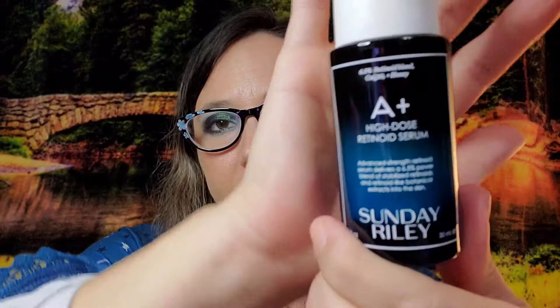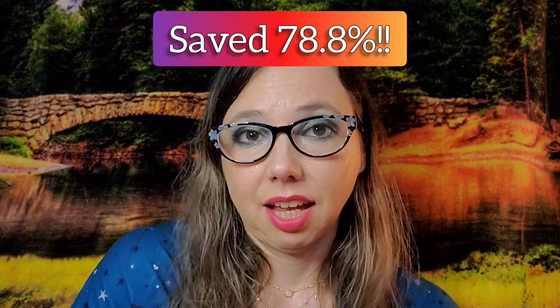Lastly, I forgot to add that I did do an add-on for the October, and I actually grabbed the Sunday Riley A+. This is the retinoid serum, and I love this stuff, and I've only ever had samples, and this was in the $18 add-on, so I grabbed it because this is an $85 product. So that was an amazing, amazing deal. I was very happy to get that, especially since I didn't get the Plus. I was even happier that I skipped the Plus so that I could grab that and be sure to get it. If I had chosen the Plus, I might have had this as one of the options, but there's no guarantee. So I was glad that I got that instead.